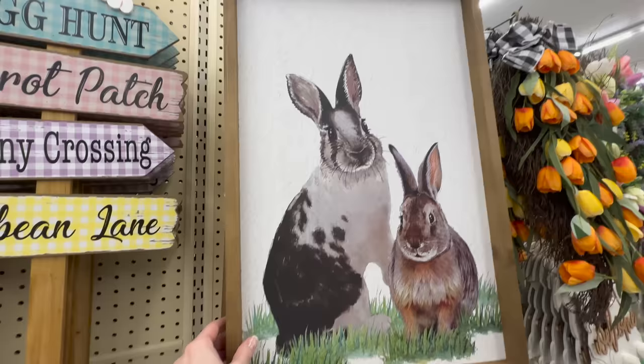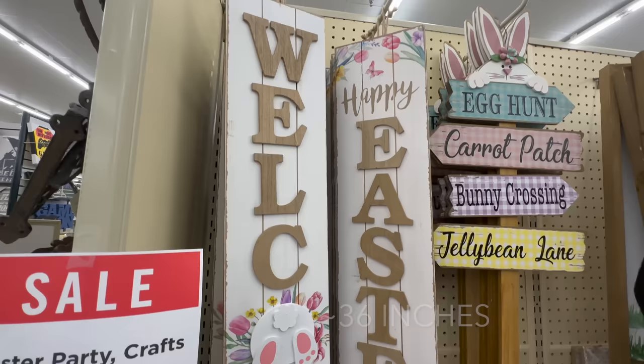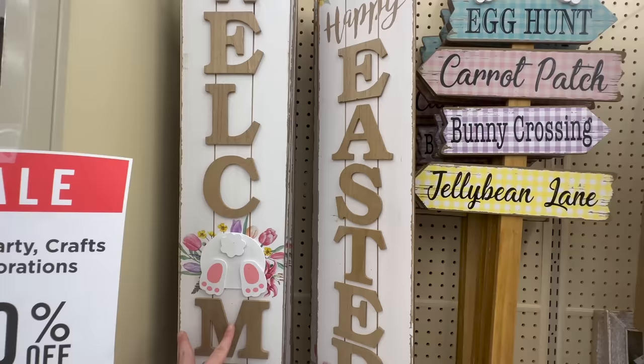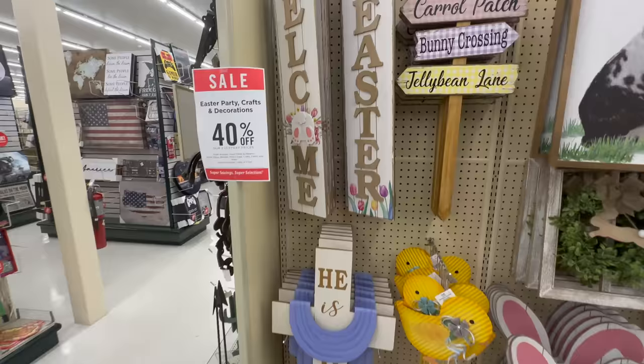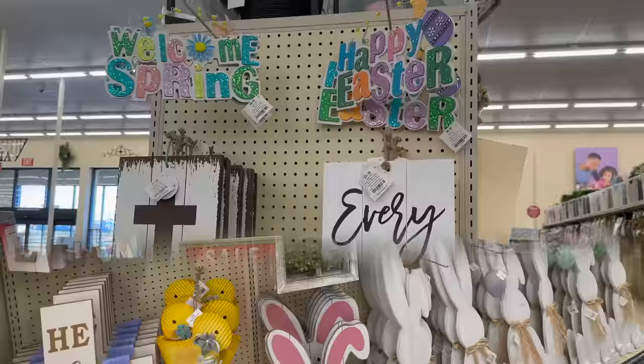They have little porch signs. These aren't very tall. I'd say just under 4 foot. They have the bunny butt on the O for the welcome and happy Easter. They have He is Risen with that beautiful purple drape and lots of other outdoor bunnies that would look great right next to your front door. They have an Every Bunny Welcome sign and He is Risen along with just a happy Easter garden sign as well.